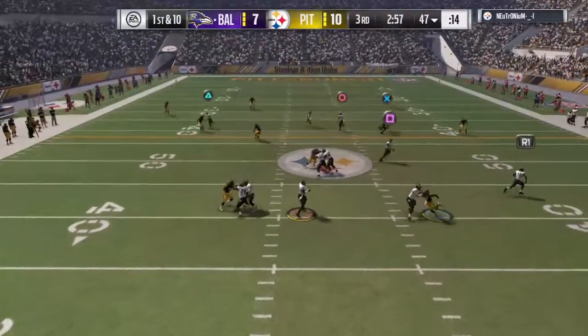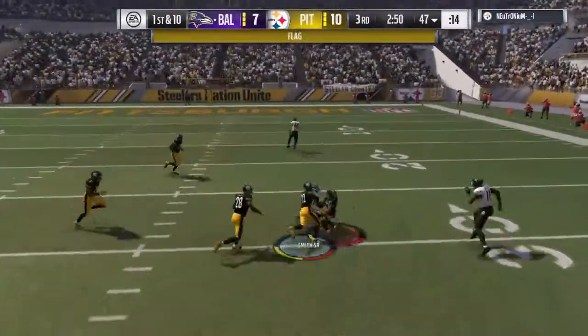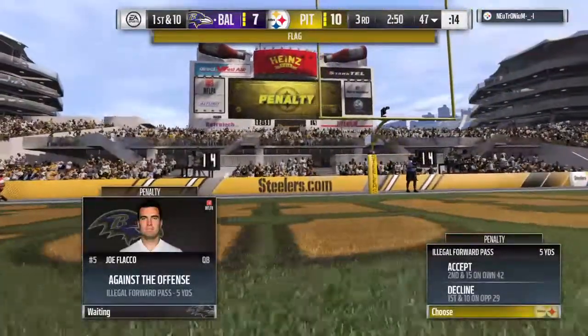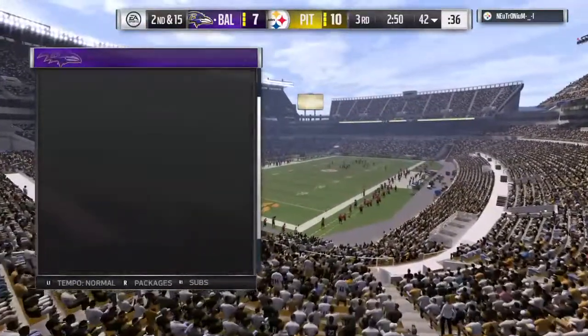Throwing here on first down. Flacco surveying the field. Now he's flushed out left. Over the middle to Smith. And he'll be taken down, but not before getting this inside the 30. And that penalty will wipe out a big gain by the offense.